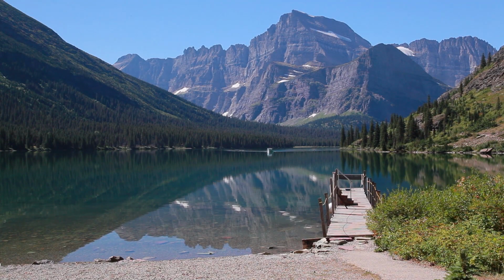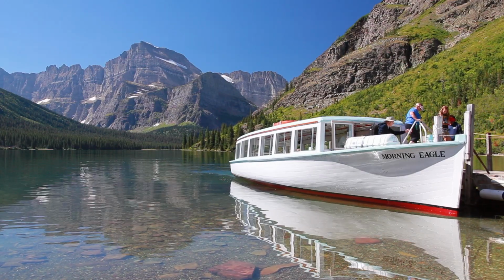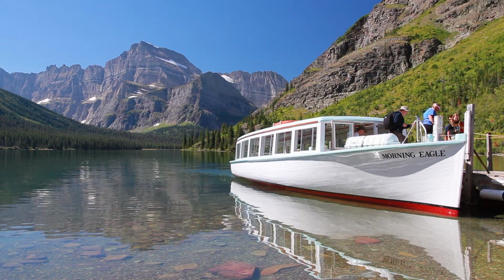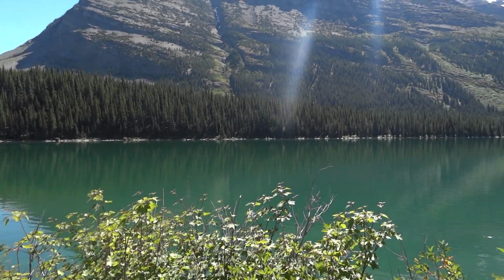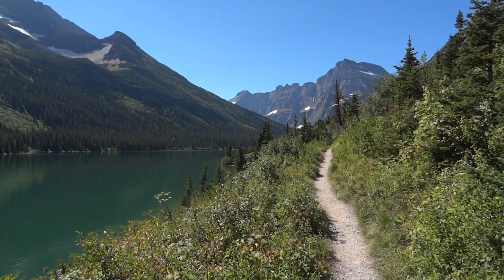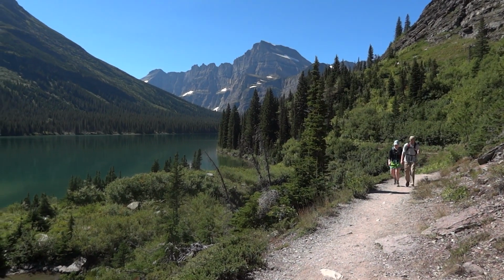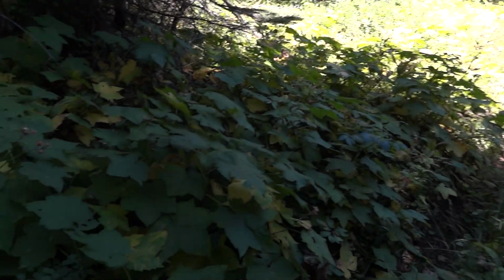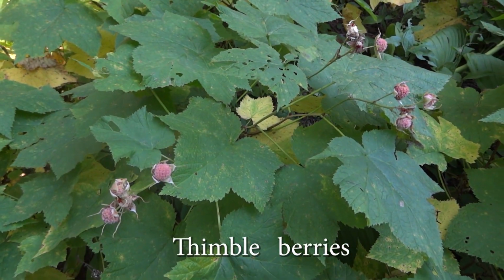This is Lake Josephine. It's one of my favorite photo ops in the park, especially when the boat is at the dock. In the morning, Mount Gould and the lake is sunlit, and it's very pretty. The trail continues down the right side of the lake, with a great view of Mount Gould. There are fewer trees, so it's more open, and the sun might beat down on you. You'll see plenty of berries in this section, and remember that where there's berries, there will also be bears.